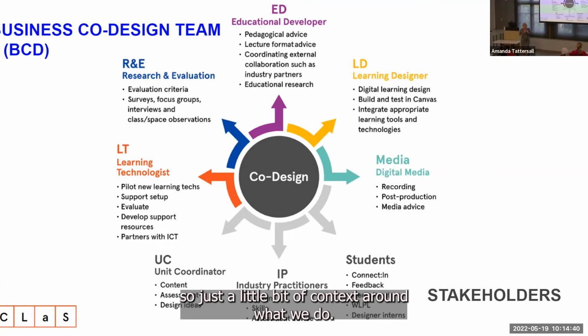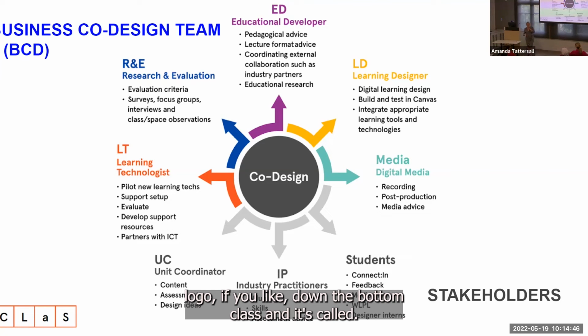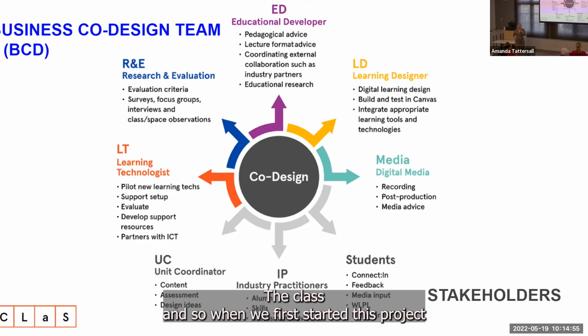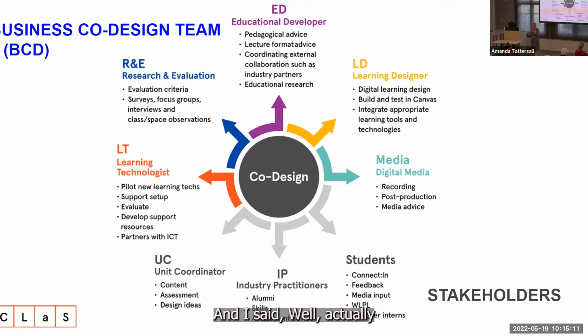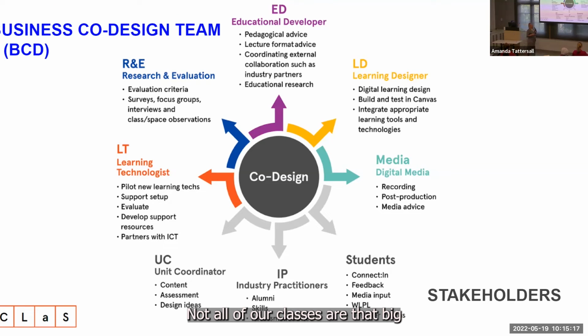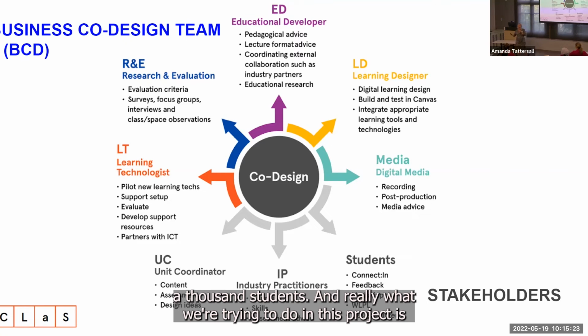So just a little bit of context around what we do. I've got this little logo down the bottom here, called CLASS. We're running a strategic project called Connected Learning at Scale. When we first started this project, which is funded by the VC, we work in the business school, so we are working with large cohorts. When I talk to people about large cohorts, they say, oh, I've got a large cohort, 300 students. And I say, well, actually, we have cohorts of 2,500 students in one class. Not all of our classes are that big. There are jumbo classes, but we do lots and lots of classes of over 1,000 students.